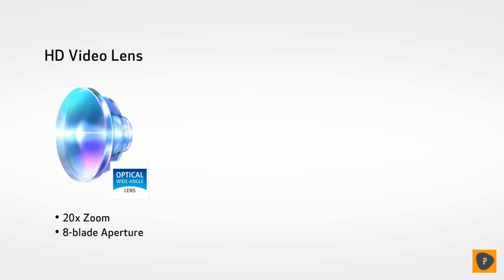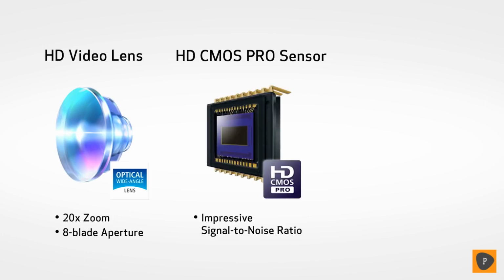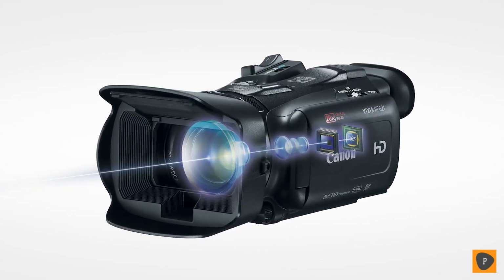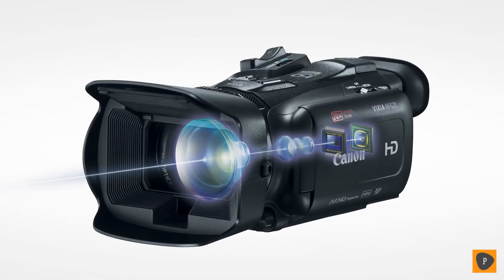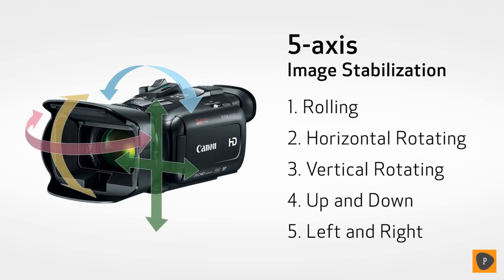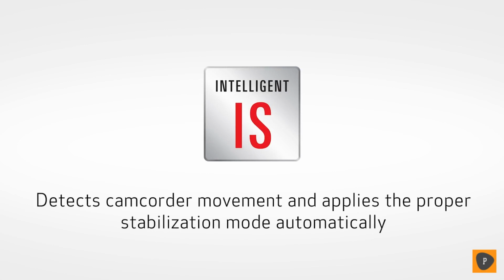Let's talk a little bit about the imaging system, which includes the Canon 20x HD video lens with a wide to telephoto zoom range, an 8-blade circular aperture, the Canon HD CMOS Pro sensor with an impressive signal-to-noise ratio, and the Digic DV4 image processor. Now these all work together to help produce sharp, crisp video footage with rich color, even in low-light situations. The 5-axis image stabilization system helps reduce image blur caused by camera shake during handheld shots or when shooting while walking. Now, this IS system can help correct roll and tilt and can be selected automatically using the intelligent IS, which detects the camera's movement and applies the proper stabilization mode for each situation.